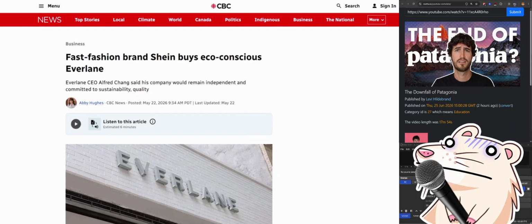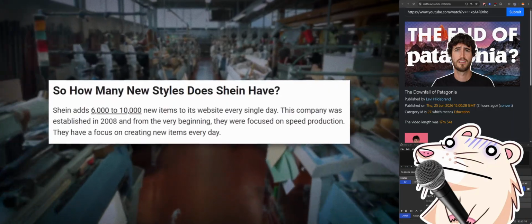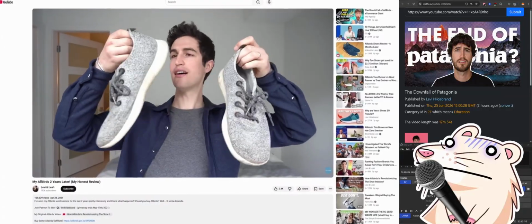Shein just recently bought out Everlane, which feels like the most perfect symbolic corporate takeover ever. Because that's the whole point of Everlane, that it wasn't Shein, but a brand that was specifically built on radical transparency, recycled materials, and open supply chains, and now it's sold to a company that stocks 10,000 new items every single day. What?